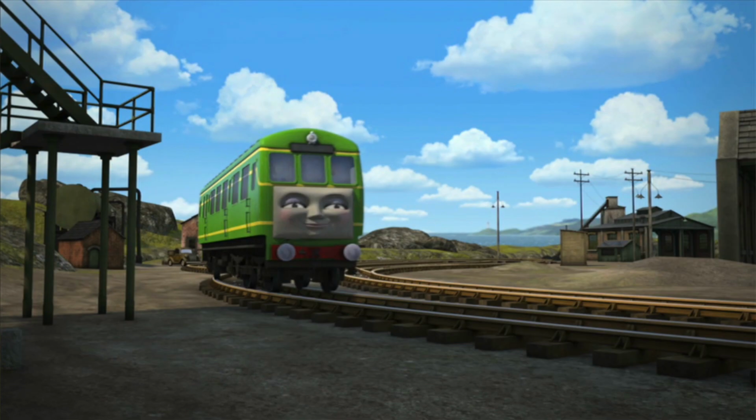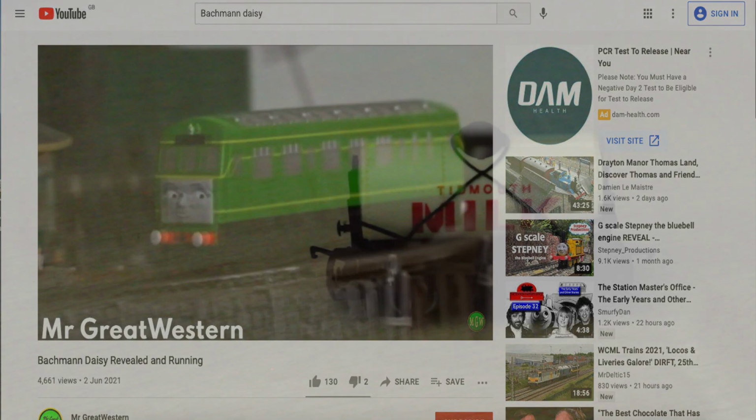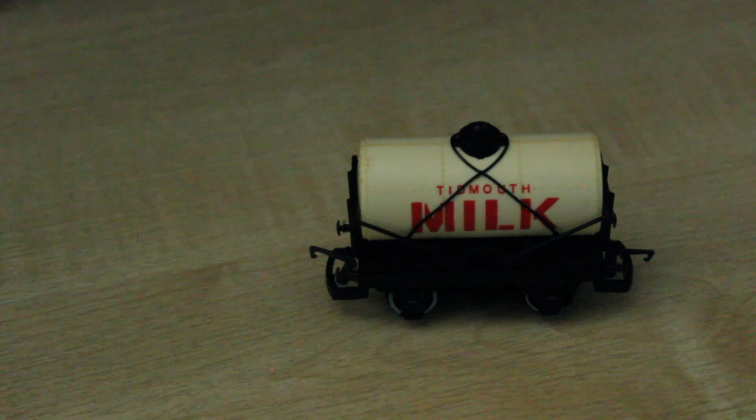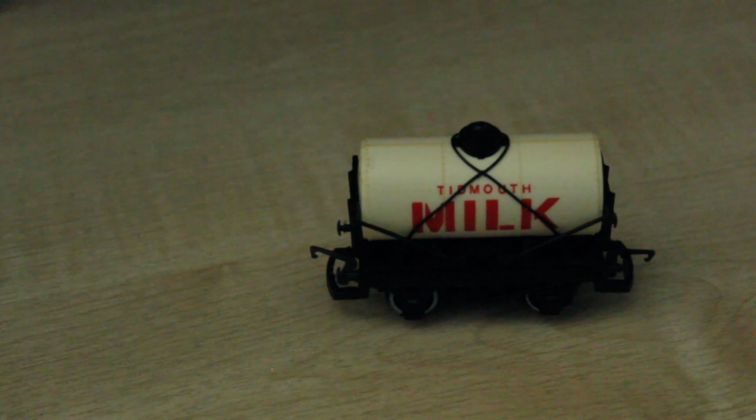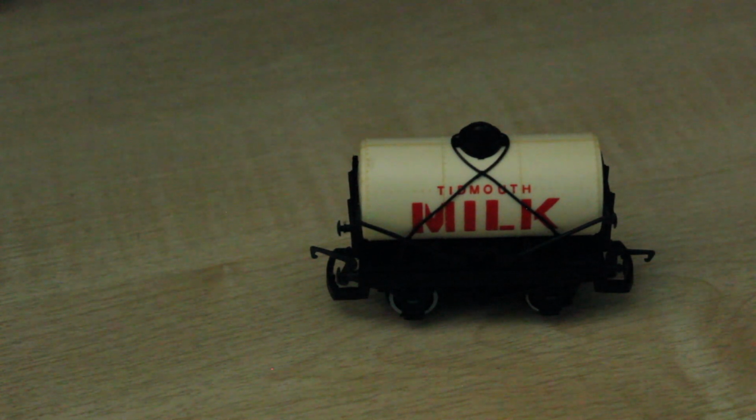And Daisy's actually due to come out in the Bachmann range, and there's been lots of videos again on social media about that. And obviously if she was around, I would have had her pulling this one. But unfortunately I can't, but nevertheless, hopefully when I get Daisy, I will do. And I saw somewhere, I can't find it now, a source of information saying that her model in Bachmann should come out in November. So hopefully then I'll get it.